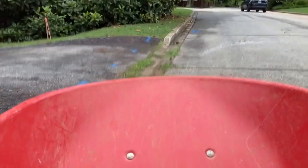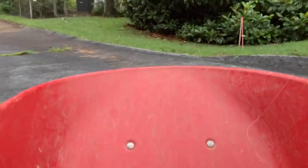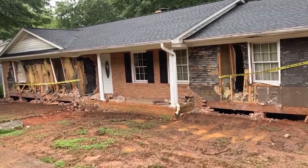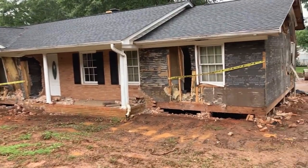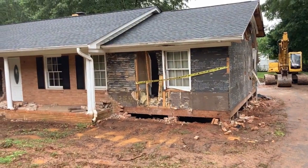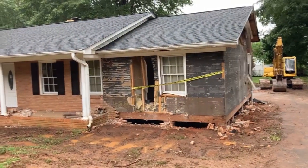Look at that rafter. That thing is straight. All right, so the demo guy said while they're gone, we can feel free to scavenge. I would like to collect some bricks. They don't match our house, but we might be able to build like a chicken coop or something with them. We need a bigger chicken coop because we got some more chickens.